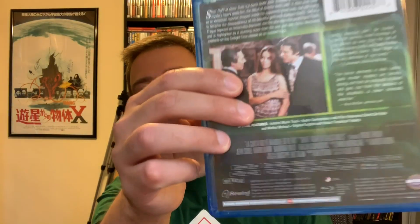Next up is Short Night of Glass Dolls. This is Twilight Time, limited to 3,000 copies right there. I think this is the future of physical media releases. I don't think we'll ever be done with physical media. Vinyl records are doing so well right now, and have been for years. But I feel like this is limited to 3,000 copies.